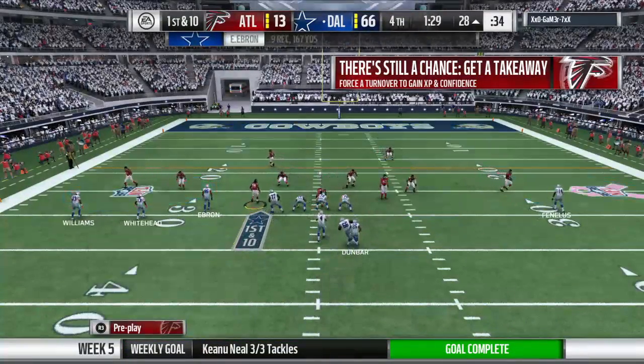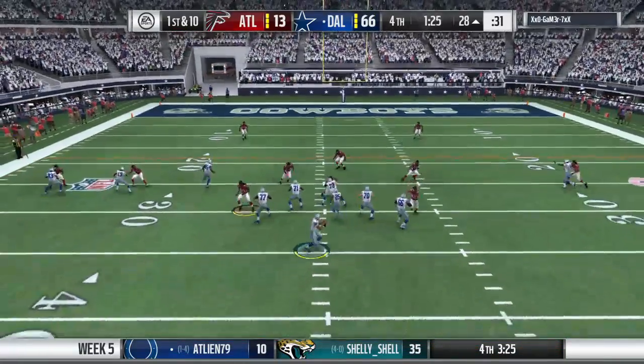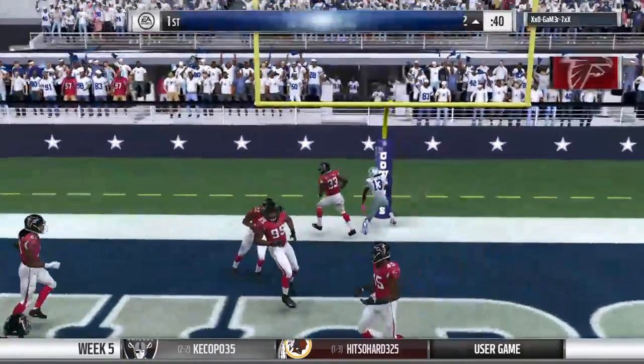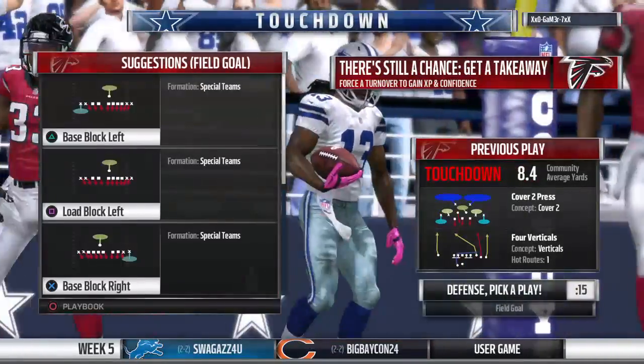And now it looks like they're going to be in the hurry-up. And on that last play there, he's over 400 yards passing now. You know what that generally means? Success. And give him another 6. It's caught for a touchdown, and the blowout continues.